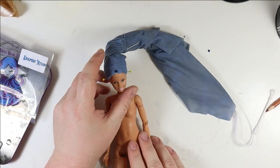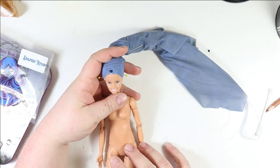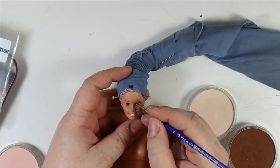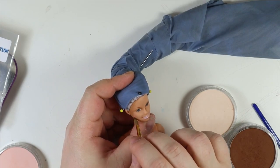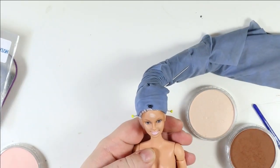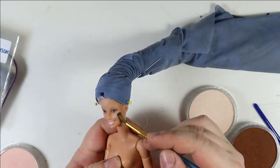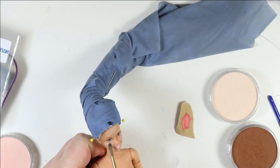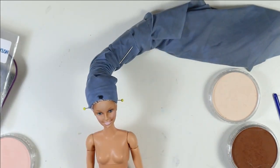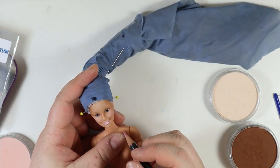Here she is on the body with 3 sprays of MSC done. The first thing I want to do is give her some shading. I wanted to change her lip color, and I want to change it into something a little bit more natural, I think, because it's fairly pale now.